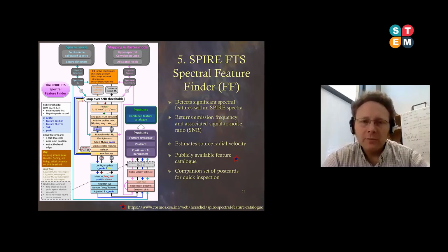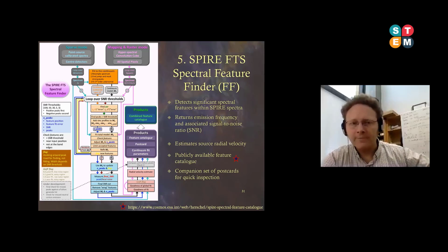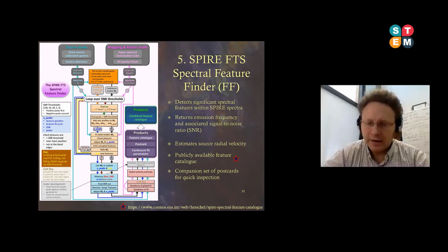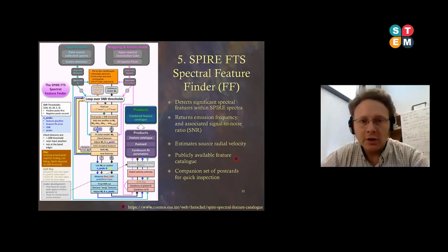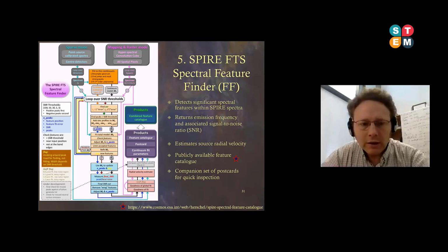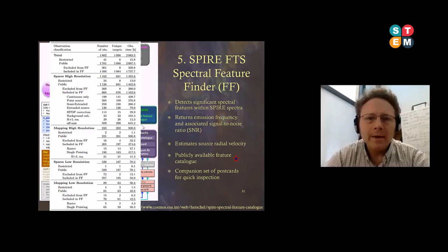So we developed some algorithms and processing routines to go through all of the spectra and hunt out spectral line features and make them publicly available, so you can search for spectral lines rather than just raw data. And that catalog is available through the Herschel Science Archive hosted by ESA. And there's 5 papers that have just come out in the last 4 months or so, going through and explaining what we've done. So I want to explain that in a little bit more detail.